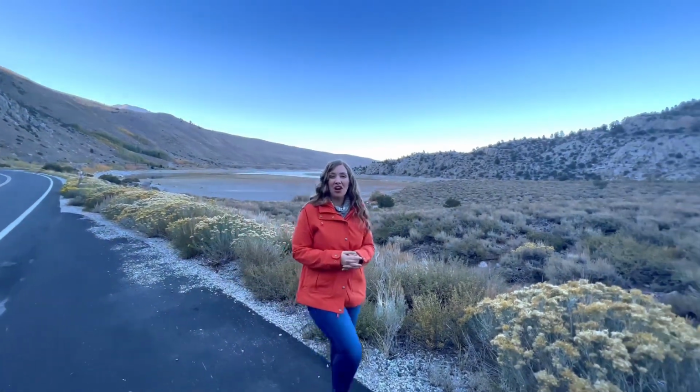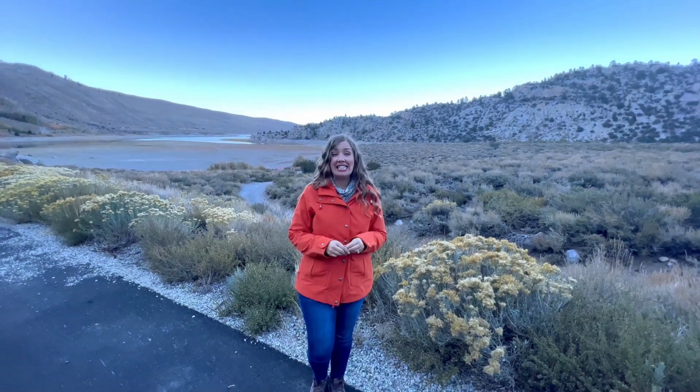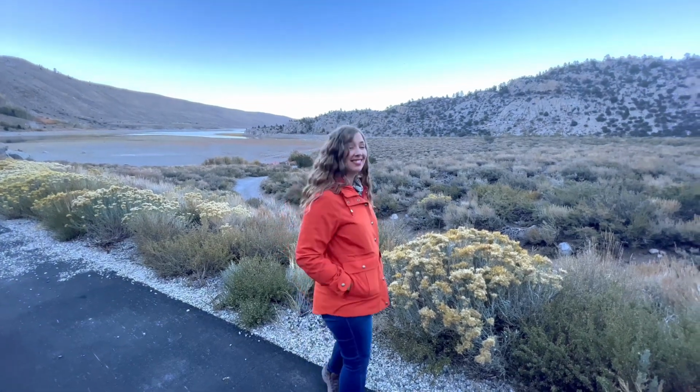The last stop along our adventure today is Grant Lake. This is the largest of all four lakes, and it's also a reservoir for the Los Angeles Aqueduct System, created in 1916 when Rush Creek was dammed. At 3 miles long, it's a popular spot for water sports like jet skiing, water skiing, and wakeboarding.